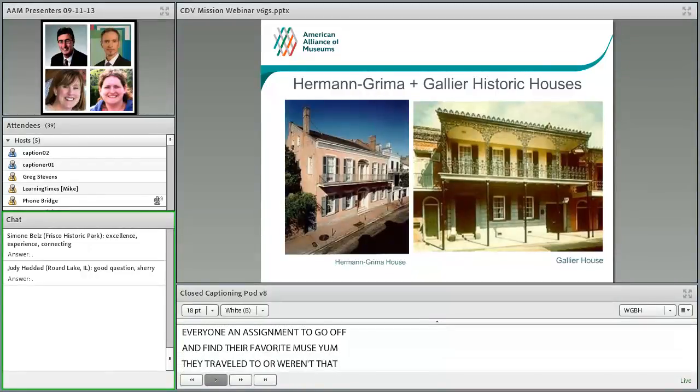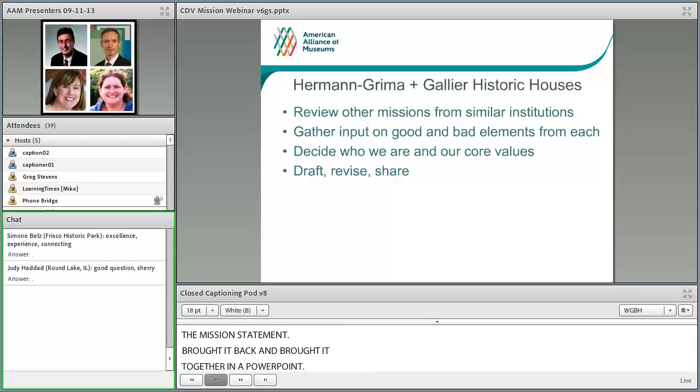Brought them back, put it together in a PowerPoint, and then we all sat around and talked about it in large groups. We brought in stakeholders, staffers, and we, again, just started to share. One of the themes that came up is that words made you feel something. And a lot of us felt like it was important to be welcoming and inclusive rather than exclusive.